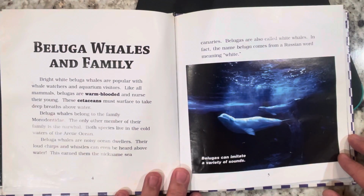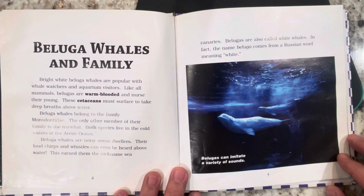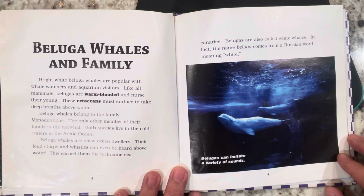Beluga whales and family. Bright white beluga whales are popular with whale watchers and aquarium visitors. Like all mammals, belugas are warm-blooded and nurse their young. These cetaceans must surface to take deep breaths above water. Beluga whales belong to the family Monodontidae. The only other member of their family is the narwhal. Both species live in the cold waters of the Arctic Ocean.